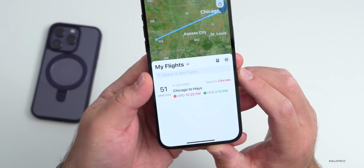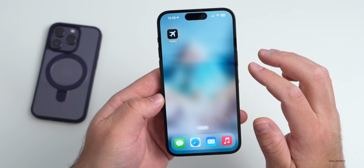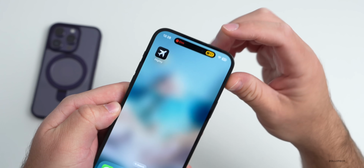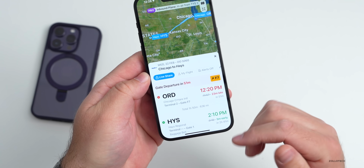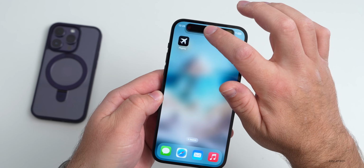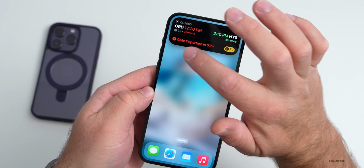You'll see this is just a random flight, and if we swipe home, it goes into the Dynamic Island. It shows the gate number in the upper right when it's departing, and then you can go right back through it. So you can go right into your information, and then when it's in flight, you can actually see the flight progressing here.